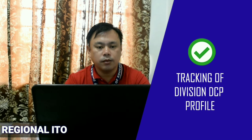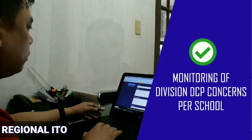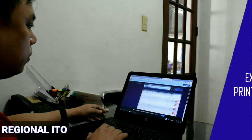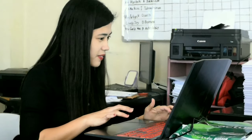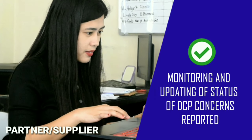Tracking of Division DCP Profile. Monitoring of Division DCP Concerns per School. Monitoring of Division DCP Inventory. Exporting and Printing of Reports. Monitoring and Updating of Status of DCP Concerns Reported.